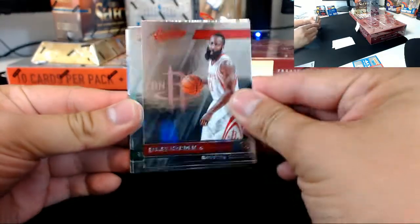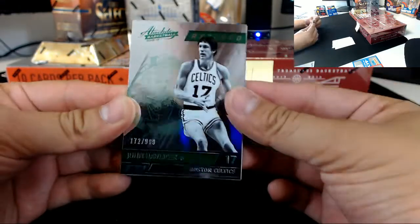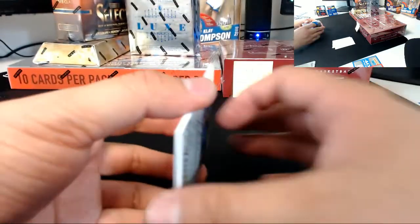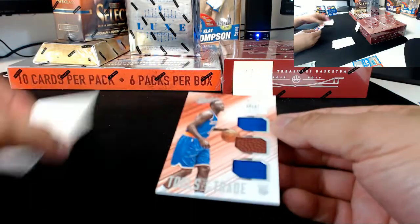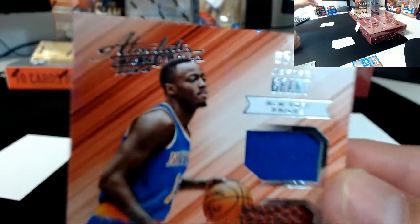James Harden, Evan Turner, Gordon Hayward, 172/999 John Havlicek for the Celtics, and your last hit out of Absolute for the New York Knicks, triple relic rookie, 95/99, another Jerian Grant. Back-to-back Jerian Grant, not Porzingis. Come on, Porzingis.